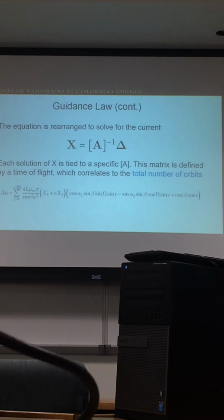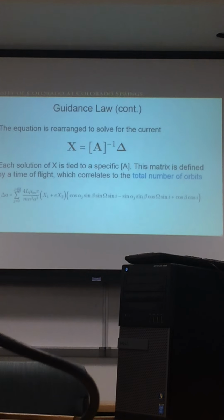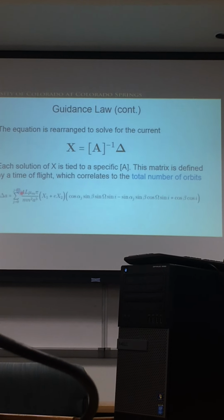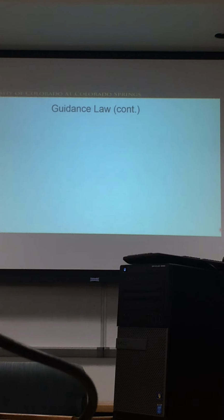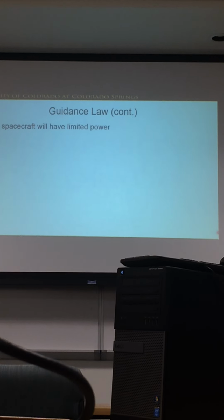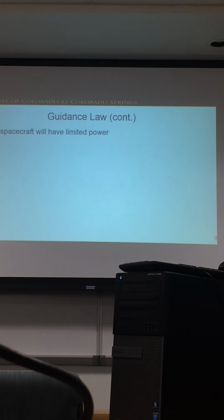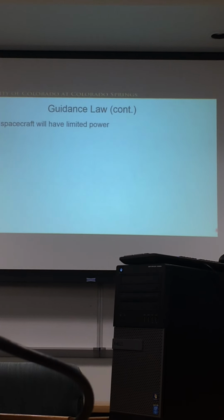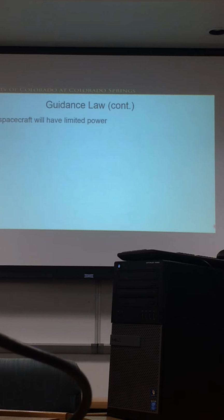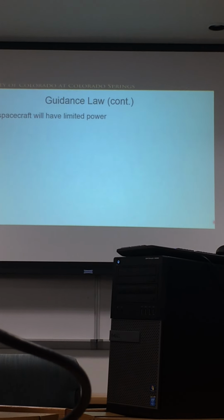All right, so one thing to note is that every solution for the current coefficients is tied to a specific A matrix, and this A matrix is defined by a specific time of flight, which is correlated to the total number of orbits in eta, as we talked about before. This is a factor because the spacecraft will have limited power on board. If you want to change the semi-major axis by 10 kilometers in a very short time period, the guidance will tell you that you can do it, but the current necessary to drive that is going to be very large and could very well exceed the onboard limitations of the spacecraft.